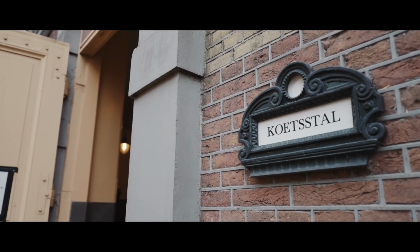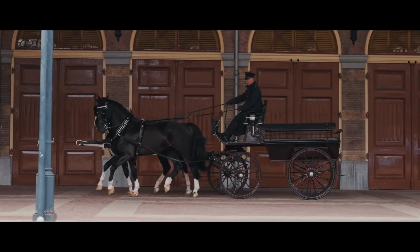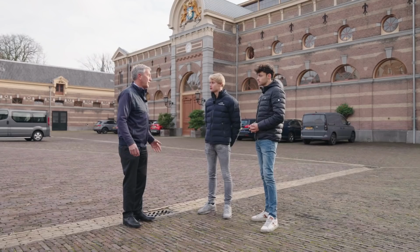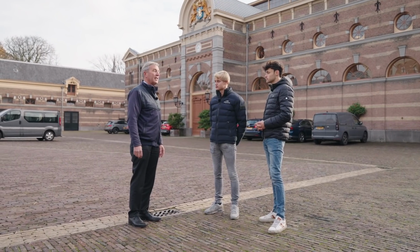And in that period it was by horse and carriage, on horseback or in the carriages, and you travel to other places, also members of the royal family. And nowadays it's more about cars and airplanes and helicopters. But we still have also the traditional part, doing ceremonial tasks with the horses and the carriages. And that we're doing here at the Royal Stables.